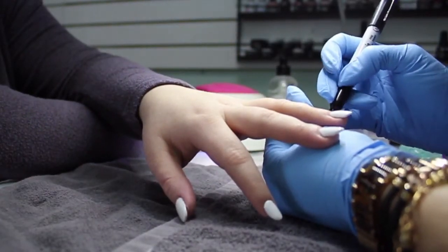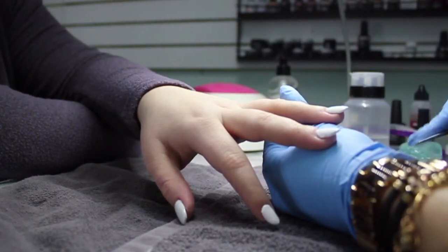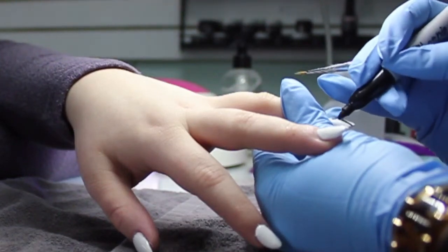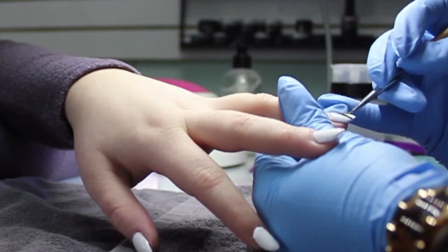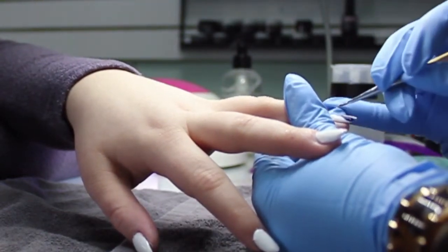So I really hope you enjoy this. It's a little Sharpie marker marble tutorial. I realize that the Sharpies aren't cosmetic grade. I understand that. I've gone over that with each and every client that I use them on. But anyway, I love it. They love it. And I'm totally okay with using them and they're totally okay with wearing them.